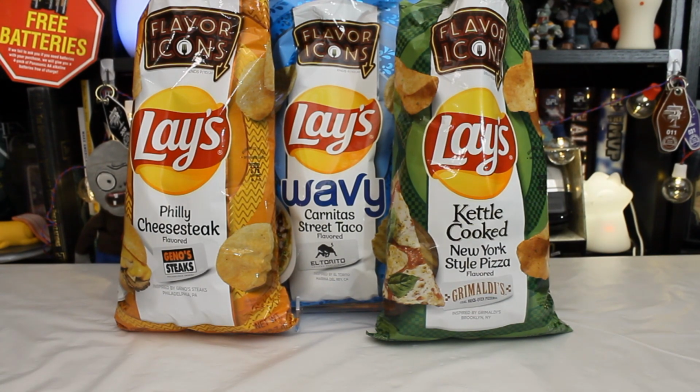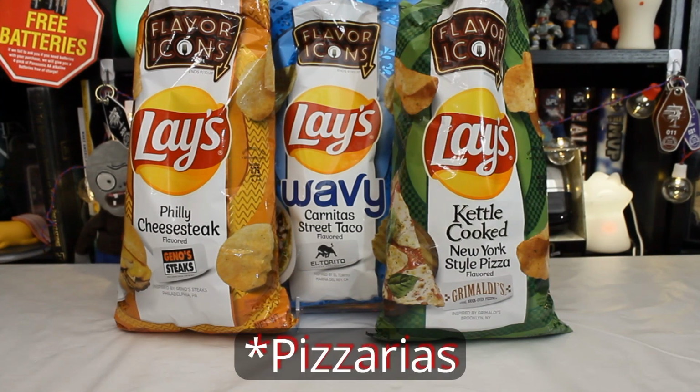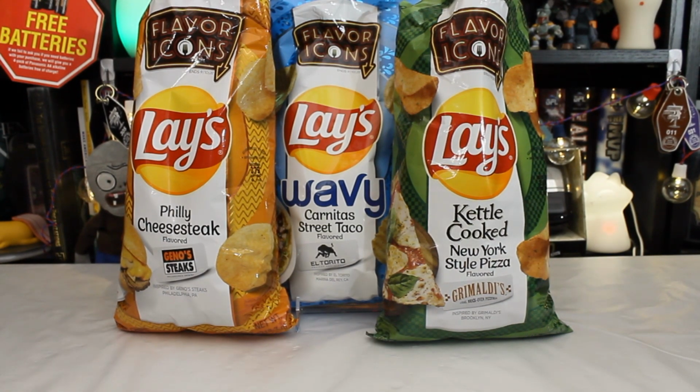Number 2, I think I'm going to give to the Grimaldi's New York style pizza. It really does remind me, and maybe that's not a fair way to make decisions, but it reminds me of those old, I think they were Keebler Pizzeritos. Because they used to make like Pizzeritos, and they made like tater skins, and those were all good. But it reminds me flavor-wise, if not texture-wise, of those.